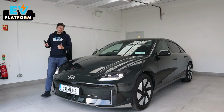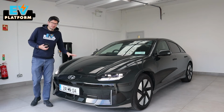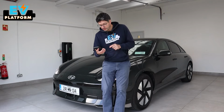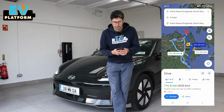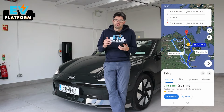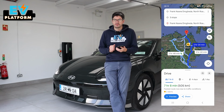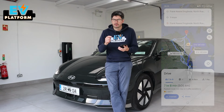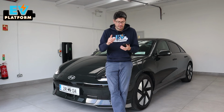So today's test is going to be a real balance of the efficiency of the car, what I can crack out of it, but also real world driving, because I'm on the clock. Now, I have a 505 kilometer journey according to Google Maps, but I'm going to put a few rules in place. I'm going to be leaving here and I have to get back by 6 p.m. So it's coming up to 9:30 now. I'm not going to get out until, let's say, 9:45, but I'll give you that update as we go.